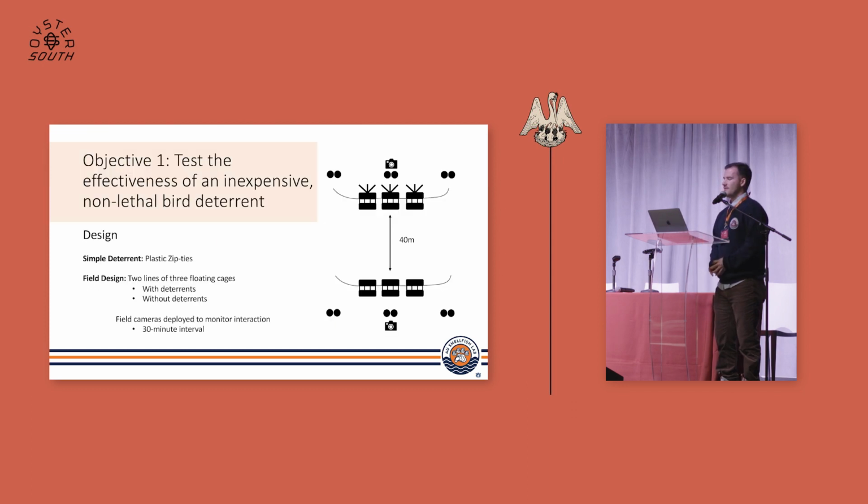So to do this, we had to field a design where we set up two cage lines about 40 meters from each other.